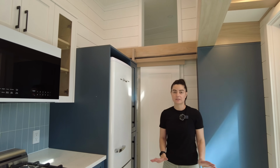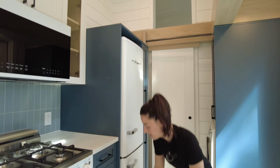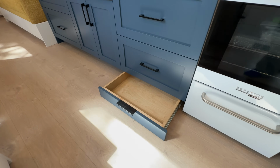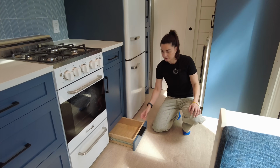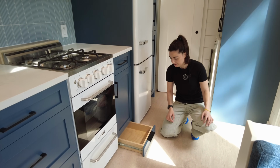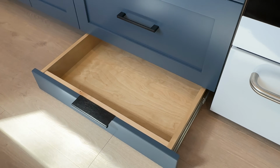The other really smart storage feature that we absolutely love are these toe kick drawers. So they're nice and hidden, but they're extra space that we can put things in. There's 3 of them along the kitchen, so that's going to be super handy and just a little bit of extra storage that you wouldn't expect.